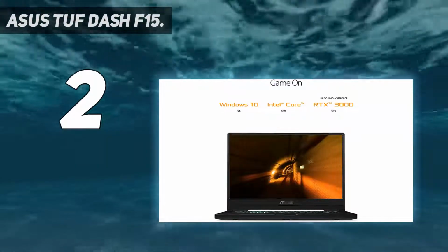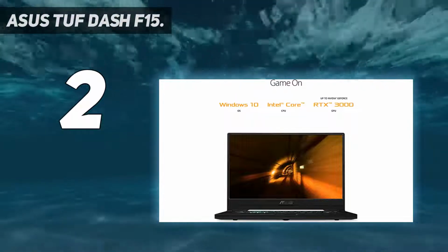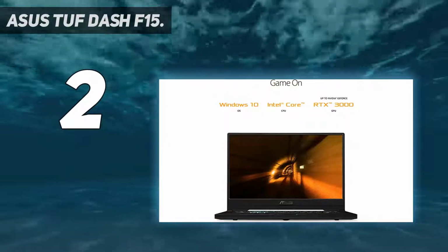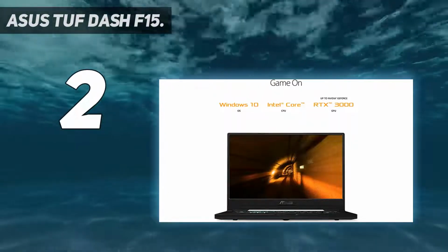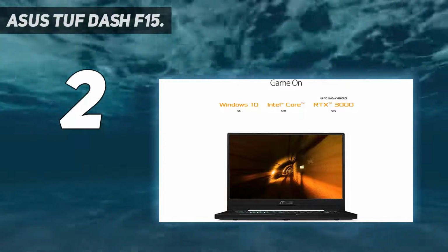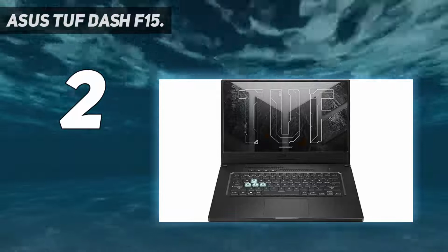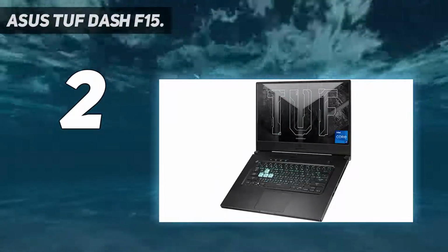This time, it brings Intel Tiger Lake processors, NVIDIA GeForce RTX 3000 mobile GPUs, and up to a 240Hz 1080p display without costing a fortune. Naturally, its legendary chassis is back, keeping things light, thin, and military-grade durable.